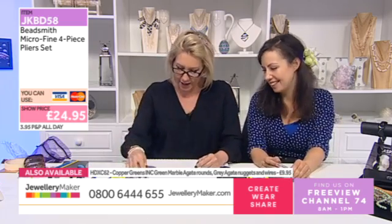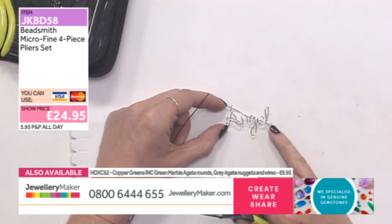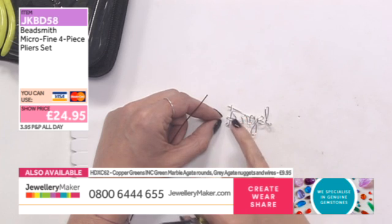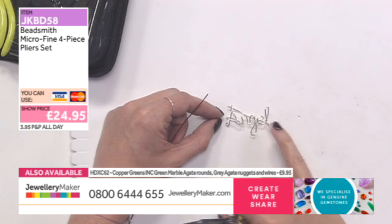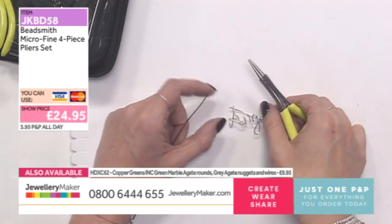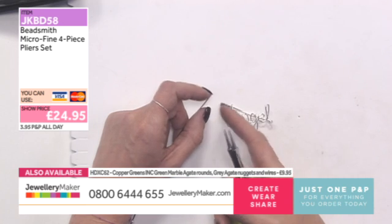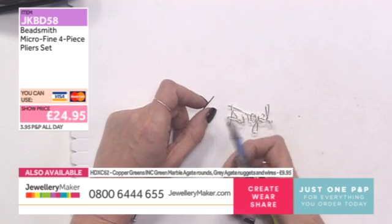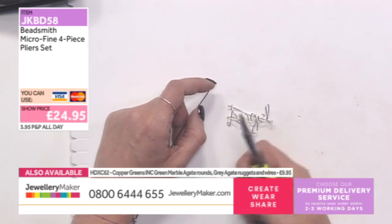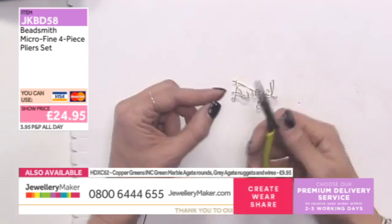Okay, so we'll do an angel. So we'll do a little pin. We'll start here, work all the way around, and then add the little pin in at the end. Okay, so it's all one continuous piece of wire. I have cut it off the reel for the demo. If you had a lot of practice, I suppose you could do it on the reel, but it'd be quite bulky. So I've cut it off the reel, and we'll see how far we go.